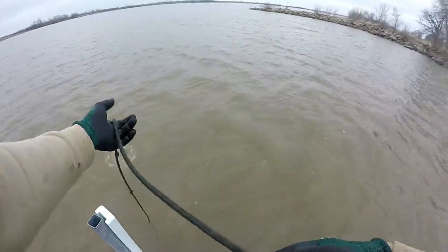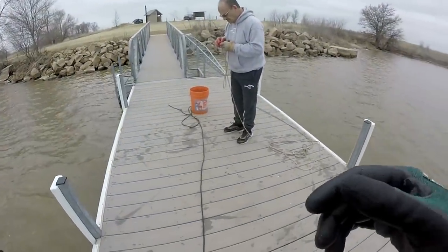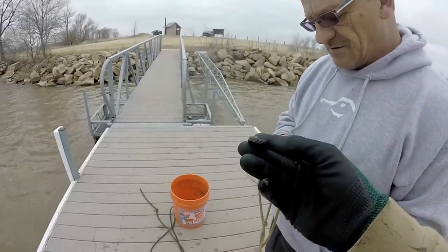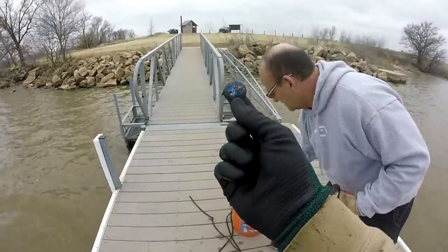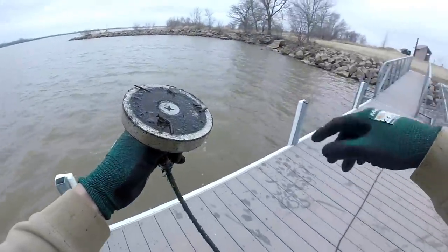Woo-hoo! Throw her out there, Dad. What do you got? Bottle cap? Look at this. Got the old bottle caps. Dad with the first bottle cap of the day. Usually we find a ton of these things. People, throw your bottle caps away. Don't be throwing them in the water. Telling you what, this dock is producing. Look at that. Got an old nail.